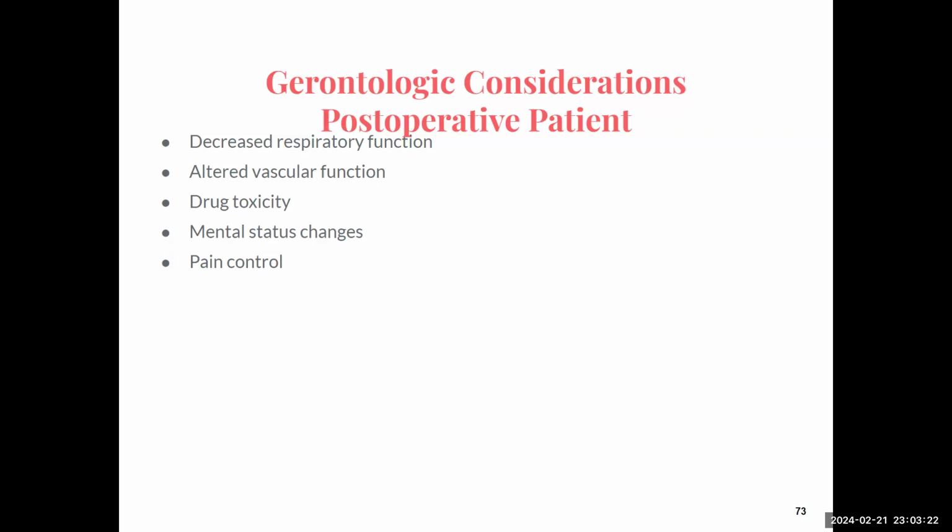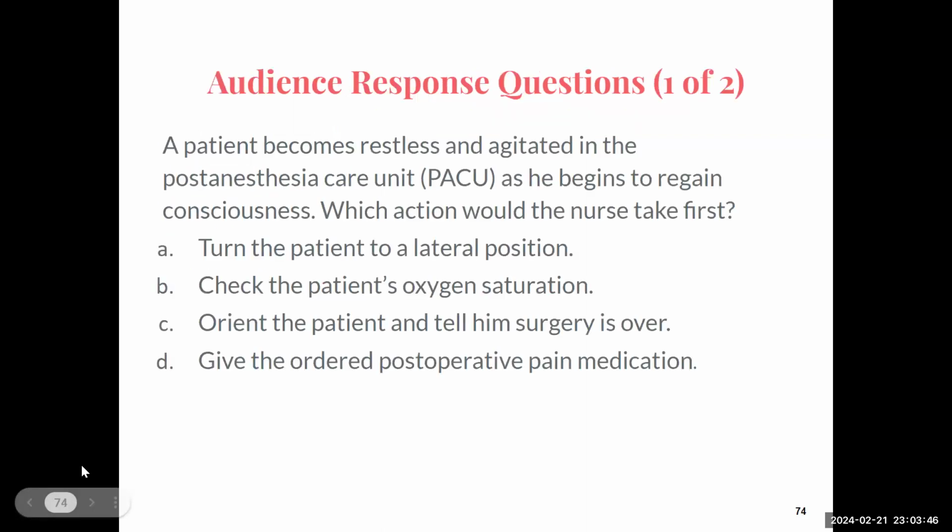Mental status changes can happen. They could have good mental status prior to going in, and then the anesthesia, the change of environment, and different things can affect their mental status, pain, and of course respiratory function. Decreased vascular function just kind of goes along with the aging population. And so now we have a couple practice questions.